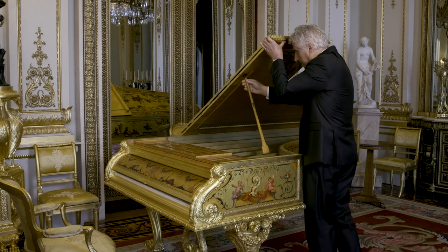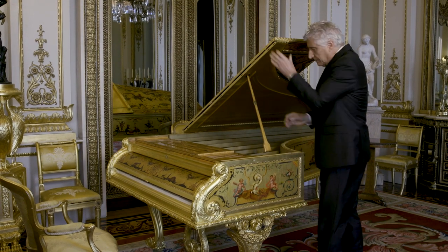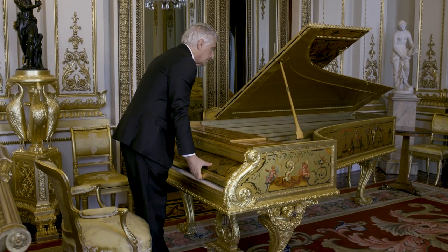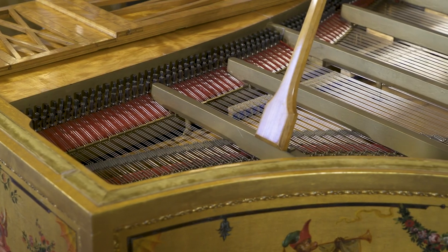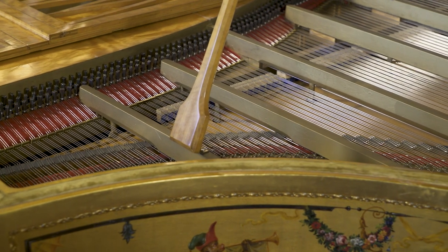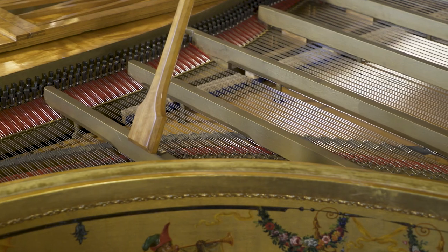It's a revolutionary instrument in terms of piano design. People don't really know the name Sébastien Érard anymore, but in fact, he was really the father of the modern piano, and his designs were so revolutionary, they changed the whole course of piano making.